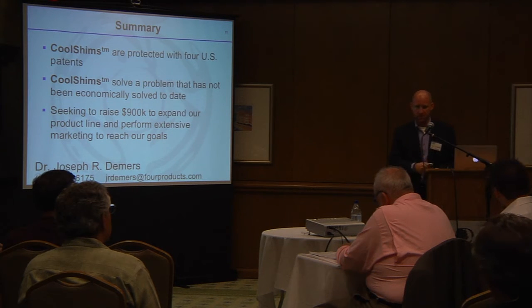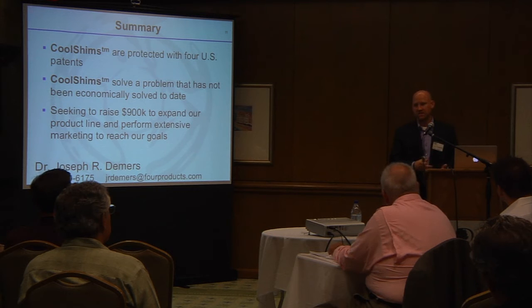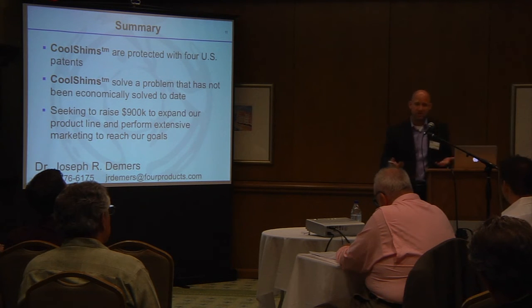We're changing to Cool Shims from Fade Stop Brake Coolers because of the advice from Tim Clark, who said that what he's selling is something that saves brake component wear, not necessarily prevents brake fade. And Cool Shims, it is a cool shim. It's a shim and it cools down. It prevents brake fade and extends component lifetime.